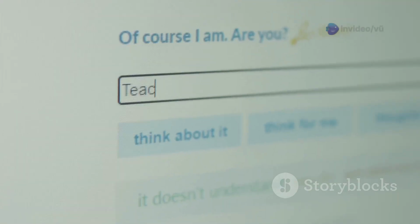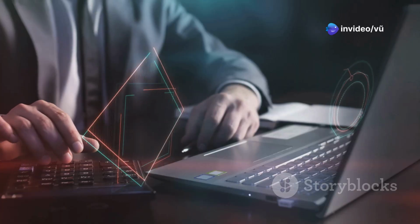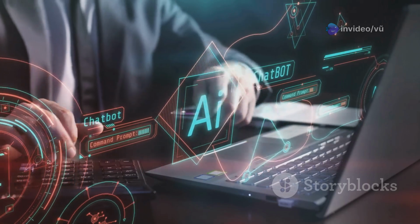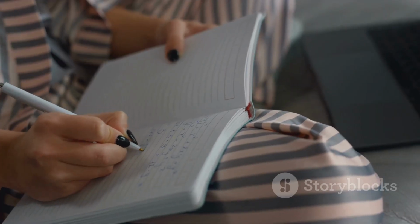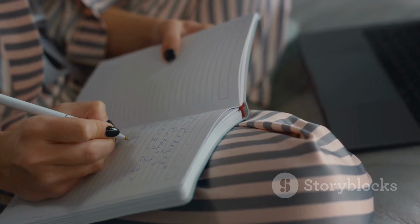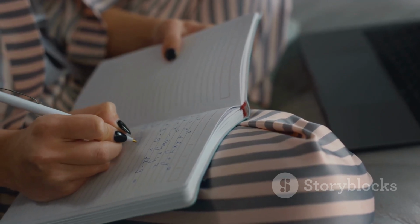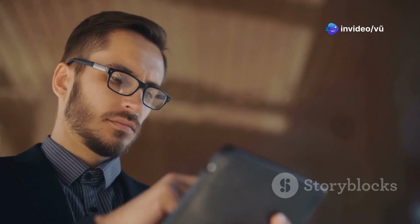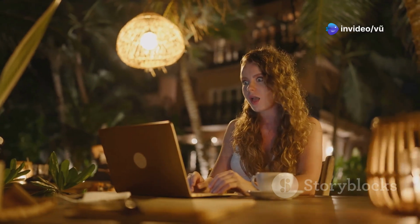Next, let's talk about Grammarly. I know you've probably heard of it, but did you know that Grammarly has an AI-powered writing assistant? It not only corrects your grammar, but also improves your writing style, suggests better words, and even checks for tone. This is perfect for emails, reports, and even social media posts. And the best part? It's free.